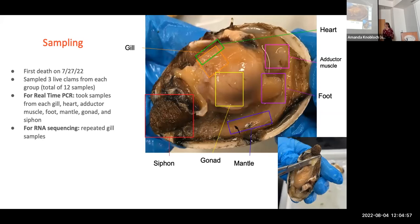Our next step was the genotypic approach I mentioned earlier. We took samples from the live clams. The first death was measured on the 27th of July, and we sampled 3 clams from each group: 3 from the sandwiches and 3 from the bottles from each tank. We took samples from 7 organs: their gills, heart, adductor muscle, foot, mantle, gonad, and siphon. We took those samples to measure the upregulation or downregulation of the heat shock genes in those different organs and see which ones we need to focus on for later research.